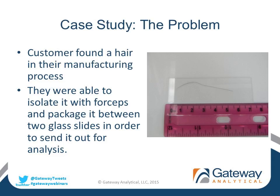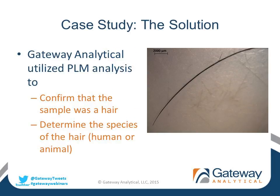So in this case study, a customer found a hair in their manufacturing process. They were able to isolate it with forceps and package it between 2 glass slides in order to send it out for analysis. As you can see, it's a pretty big hair. We were able to utilize polarized light microscopy to confirm that the sample was in fact a hair and that it wasn't a fiber or some other type of material. We were also able to determine the species of the hair. This is important to determine because whether or not it's human or animal and what type of animal it could be could affect any corrective actions taken.